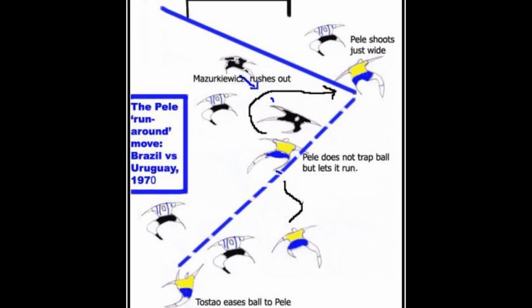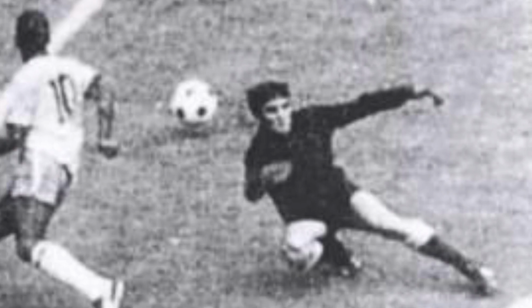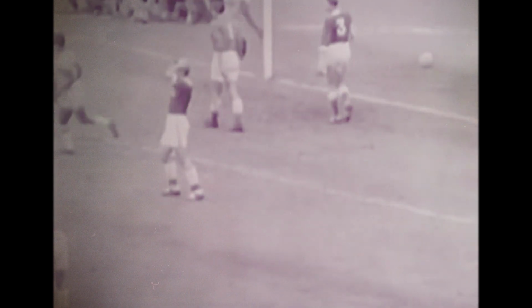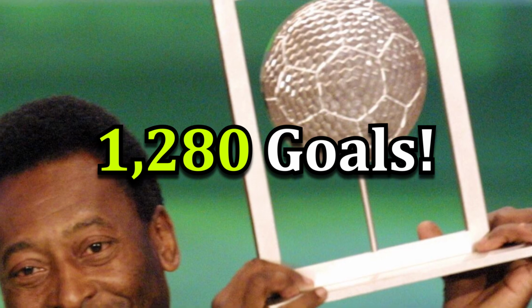you will take the ball in your stride before then going on to run the opposite way around the marker and collect the ball. It is a move that requires the correct weight of pass and no shortage of speed to execute, but can be lethal when demonstrated well, and became a contributing factor to Pele's record 1,280 career goals. Another Brazilian icon with a signature move is Ronaldo Nazário.